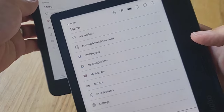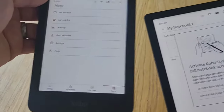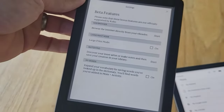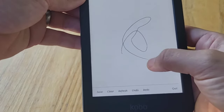As I was saying earlier on, Libra has a notebook, Dropbox and a Google Drive. In the notebook you can make a lot of sketches and write a lot of text. Dropbox and Google Drive allow you to side load books on. The Clara doesn't have those, however it does have under the beta features something called Sketchpad, and from what I can see it's very similar to Notebook and it allows you to just draw on an equivalent of a whiteboard if you like. However, what it doesn't allow you to do is draw anything on a book.